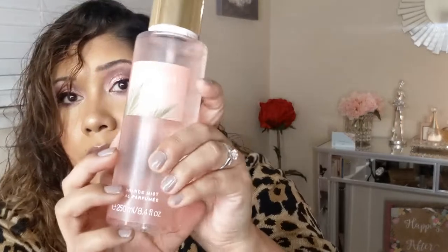It's very milky, very creamy. It has a fruitiness to it instantly. Okay, it's apricot blooms, coconut milk. That's all it says right there. It's gorgeous. Love it. Love it. I'm so glad I got the lotion to go with it.